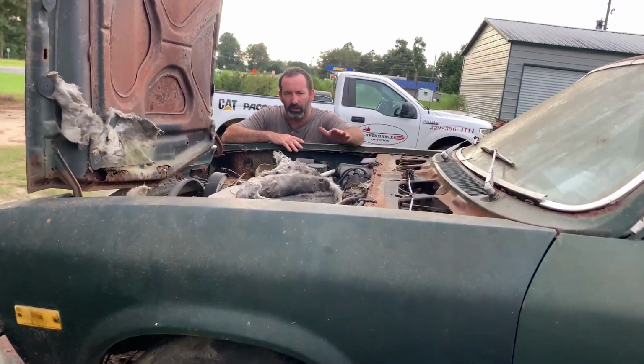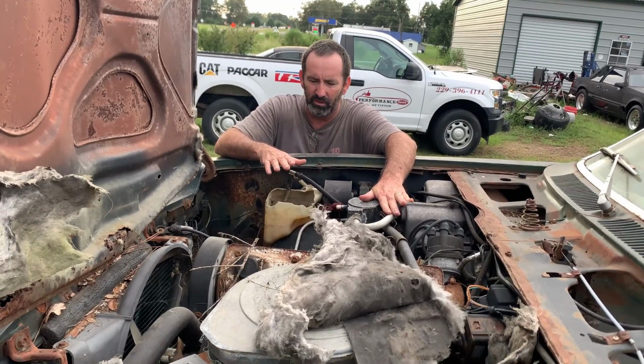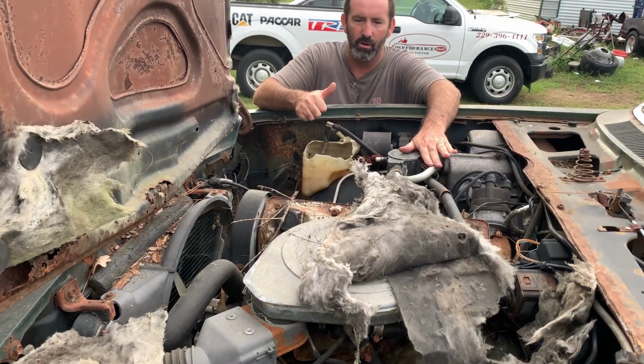Alright, so if we're going to keep the AC, we can't put a V8 in it, so we'll just put twin turbos on this aluminum block, steel head 4-cylinder from 1974. I think it's going to hold up.